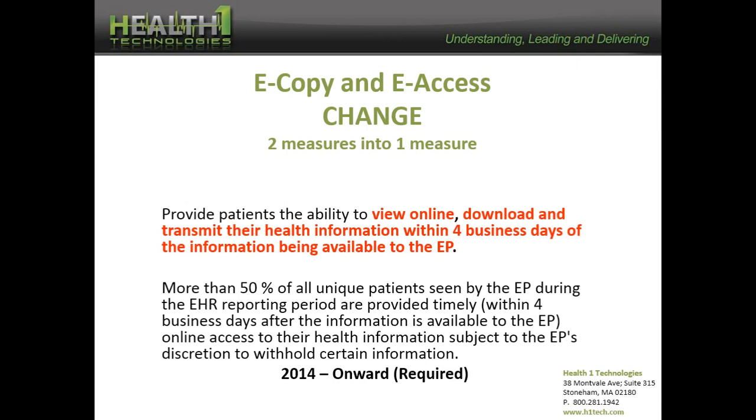And that change is going to include both of those measures being brought into one measure. And that is going to be that you provide patients with the ability to view online or download or transmit their health information within 4 business days of it being available to the EP. And that's at a 50%. So really what they're looking at is driving people towards that portal. And this is an important measure because, again, it's required starting in 2014, and we would really like to open the discussion up further down the line as to where we can provide assistance with portals and talk about portals. So we'll probably have a whole webinar on portals and what that means and what that looks like for practices.